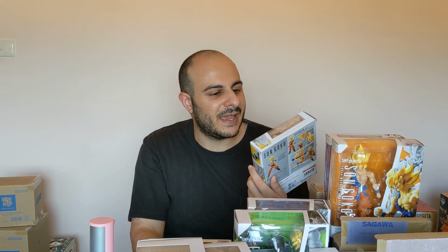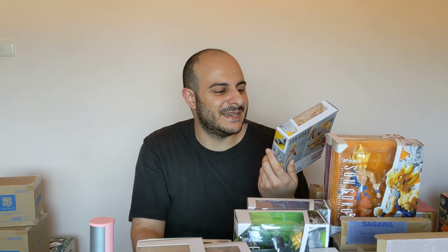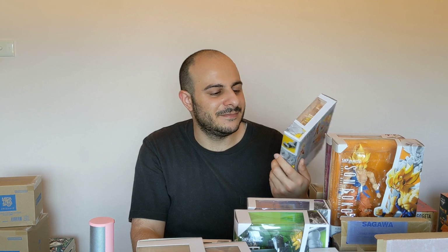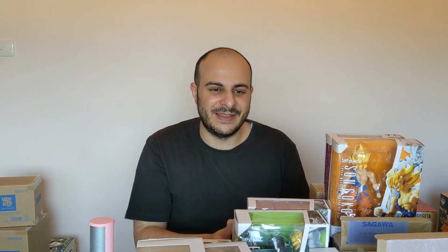His faces are okay. He's got a happy-ish face, which doesn't really blend well. It sort of looks like his forehead's a bit too high. But yeah, look, it's alright. You just need a Super Saiyan Goku that's fairly normal in a collection like this.